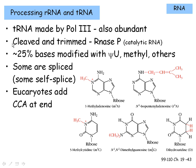tRNAs are very heavily modified. About a quarter of the bases have pseudouridines, methyl groups, and other kinds of things. I've mentioned how splicing can occur for tRNAs. They are not all spliced. Some are spliced, some self-spliced. It depends on the different tRNA in particular.